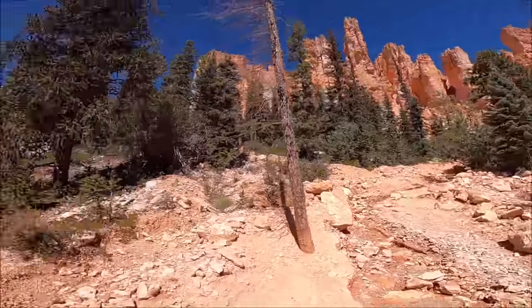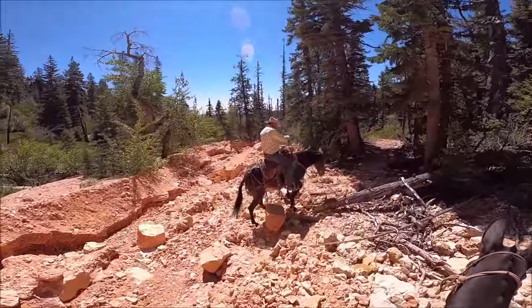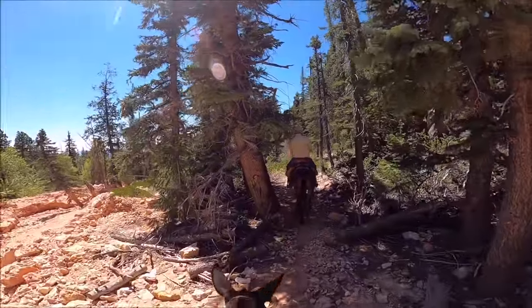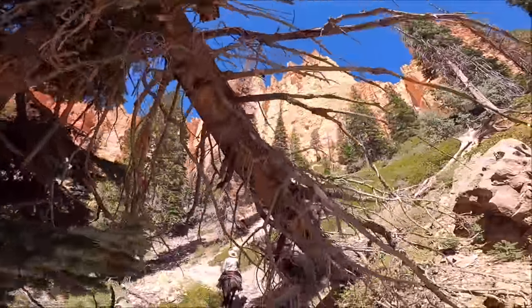Take a wash out there. Kind of a menagerie over here. These mules just picked their way through this mess, what's left of the trail from the big rains. Oh yeah. That is amazing.